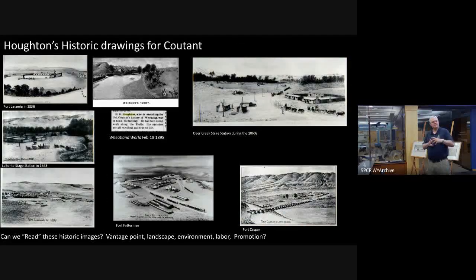So these are the images from Coutant: Fort Laramie, Labonte Stage Station, Fort Laramie in 1889, Bridger's Ferry, which is up by Orange Junction, Fort Fetterman I showed you, the Deer Creek Station, which is Glen Rock, and Fort Casper. And so just think, though, that he went to each one of these places and did the archaeology, talked to old timers, and did the work to produce these historically accurate drawings.